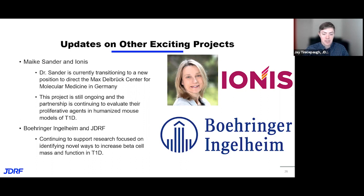Now, currently, Dr. Sander is transitioning to a new position to direct the Max Delbruck Center for Molecular Medicine in Germany. However, the project is still ongoing, and the partnership is continuing to evaluate these proliferative agents in humanized mouse models of T1D. And second, the partnership between Boehringer Ingelheim and JDRF is continuing to support research focused on identifying novel ways to increase beta cell mass and function in T1D.